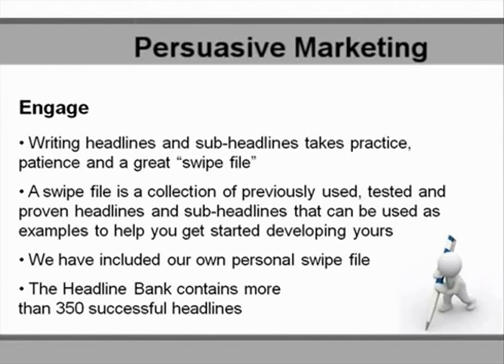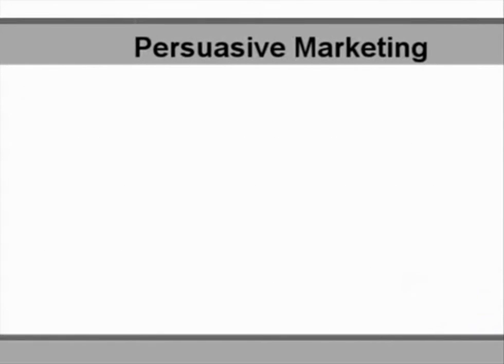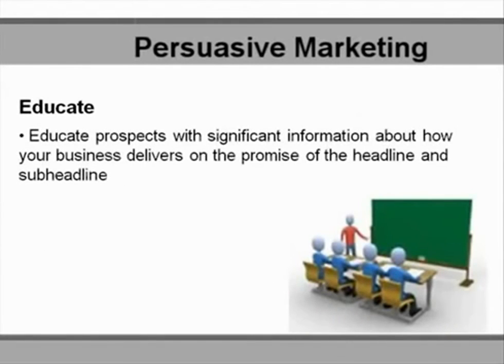You only need to change a few of the words in each headline to fit your specific business, product, or service. So just remember that when you create any type of marketing message, you want to interrupt and engage your prospects with an attention-grabbing headline, followed by a subheadline that promises a solution to the problem referenced in the headline. Next, you want to educate your reader by providing them with significant information about how it is that your business delivers on the promise of the headline and subheadline. This is the task of the lengthiest piece of text in your entire marketing piece, which is the body copy.